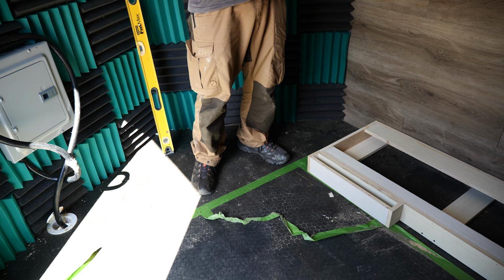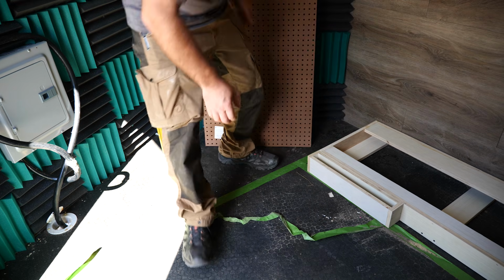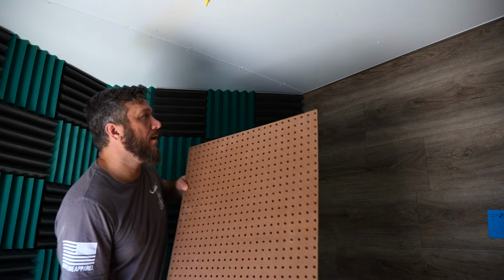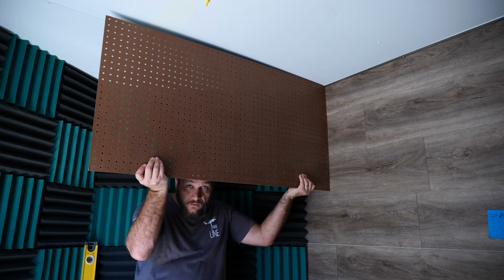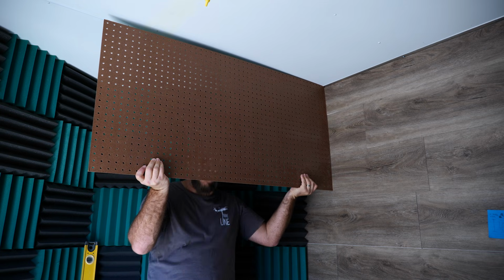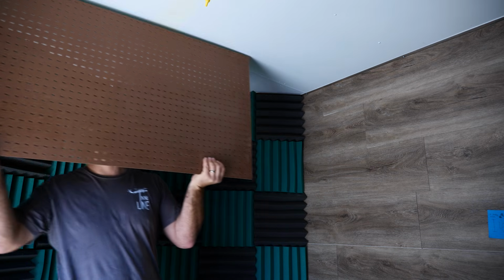Oh yeah, wow. Let me adjust the camera so you can see this piece of pegboard up here. Is that showing up? Can you see that? I'd rather have a rise in the ceiling. I wonder if it does that on the other side. Wow.